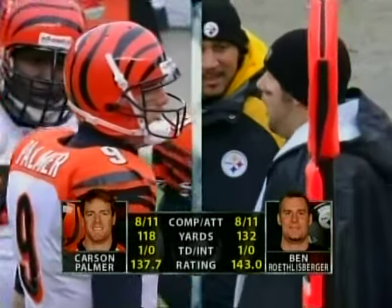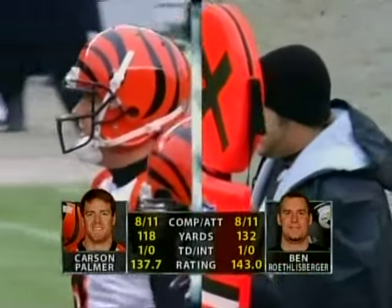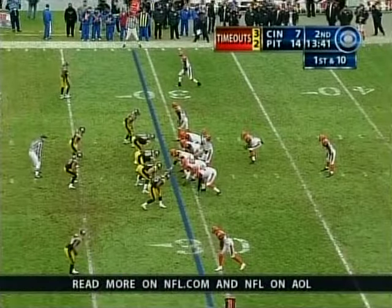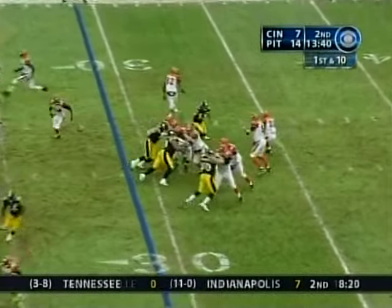Not only a comparison, but look how close the numbers. Carson Palmer, the #1 player picked 3 years ago out of Southern California. Ben Roethlisberger, #11 player picked 2 years ago from Miami of Ohio. Two, well, not just budding stars, they're proving their mettle at a very early age.